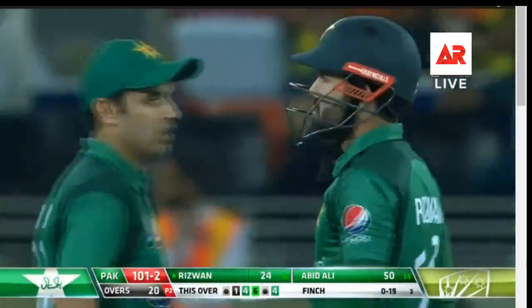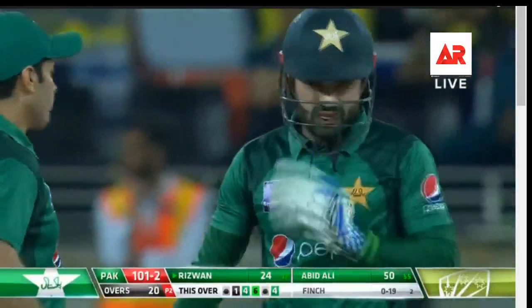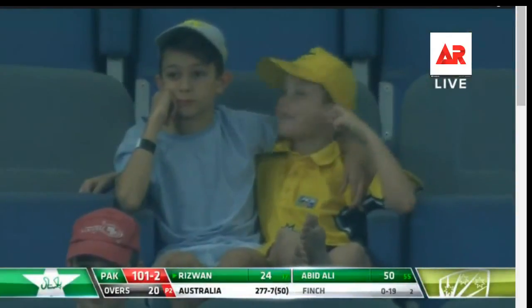Another sweep shot. And another result, another boundary. 100 up for Pakistan. 15 off the over. 102 for 2.